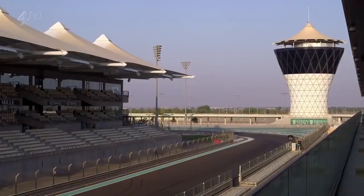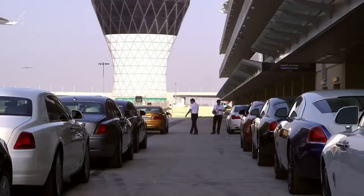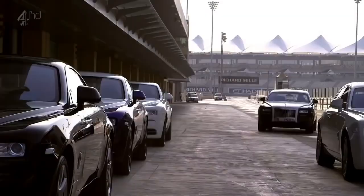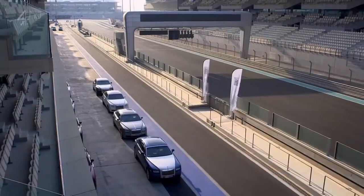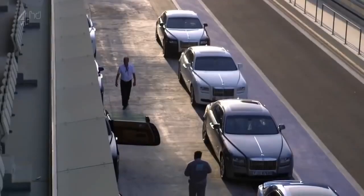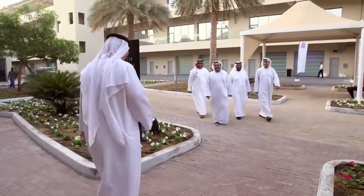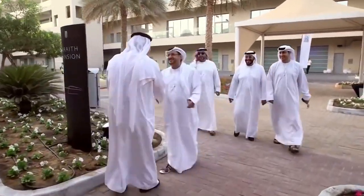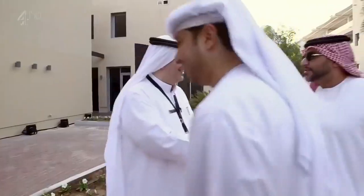While trying to outshine the competition at the motor show, Rolls-Royce are also giving the new Wraith model a special Middle Eastern launch. They've organised an exclusive test drive on Abu Dhabi's Formula One racetrack. This is the ultimate place to show off the Wraith, and this is the perfect market for the Wraith. Marhaba. Award-winning dealer Kadim has carefully selected clients he knows will be tempted by the new sporty model.